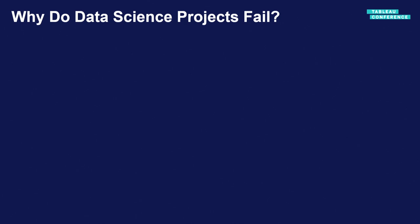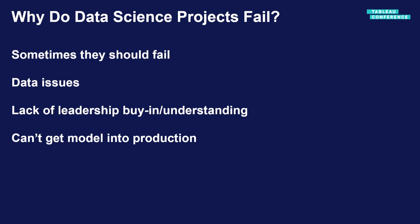Before we go, I want to review some of those failures that we saw earlier and what we can do to prevent these from happening as well. We saw that sometimes our models should fail because they don't really make a lot of sense for our business. Data issues might prevent us from getting a model completed, and other times leadership might do that too. And of course, we talked a lot about the fact that sometimes we can't get our models into production.